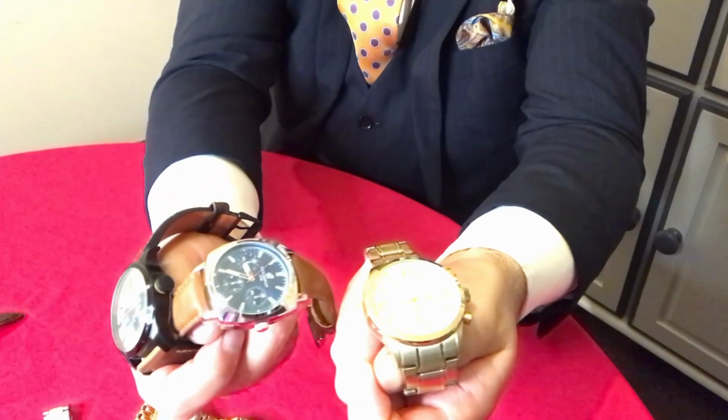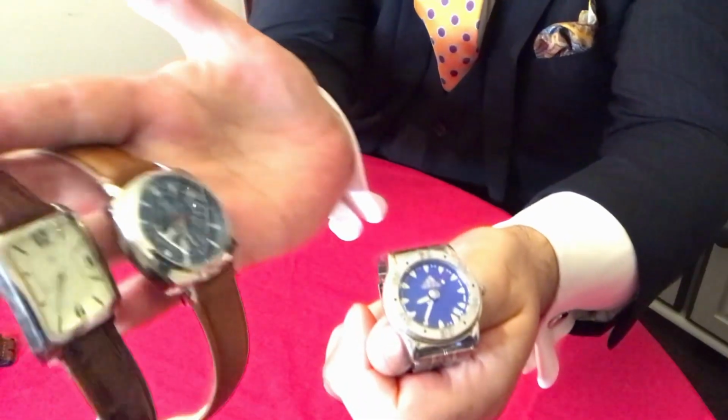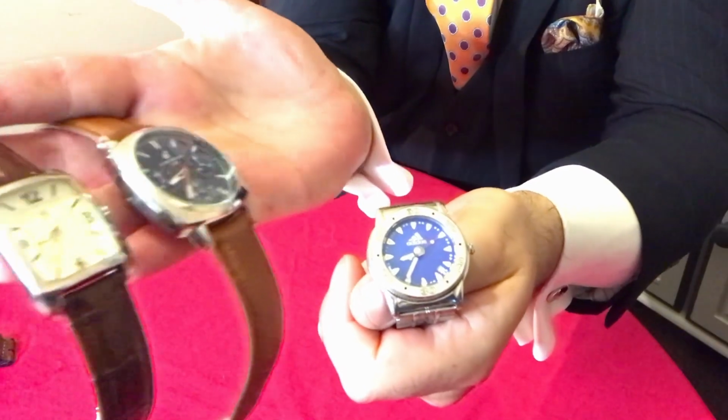If I'm wearing jeans or something like that, then the chances are I'm going to be wearing something like these. And if I'm going to be wearing, for example, a tweed jacket and a pair of chinos, then maybe something along these lines, just to create a little bit of interest.